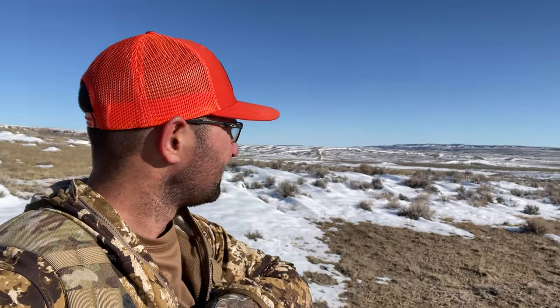Trey, if you can push them this way, through the top of the hill, right where Alan and Tommy were, there's about four big bucks. Okay, yeah, hold your position. I'll come straight down and I'll push them to you.